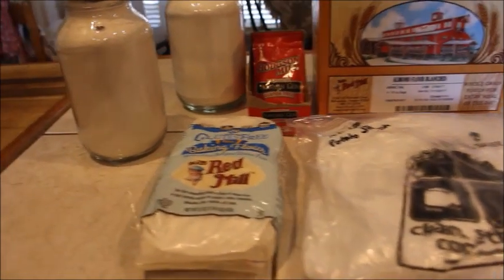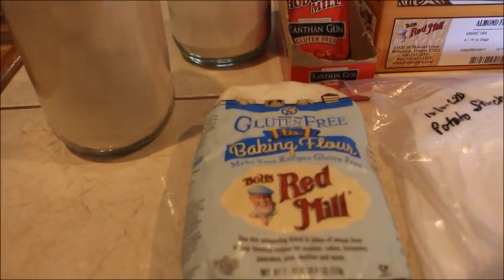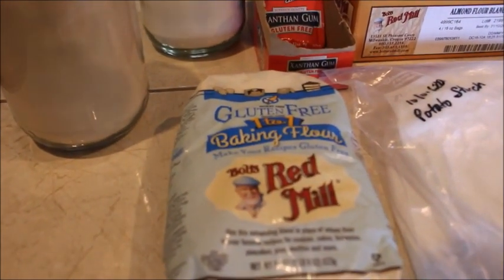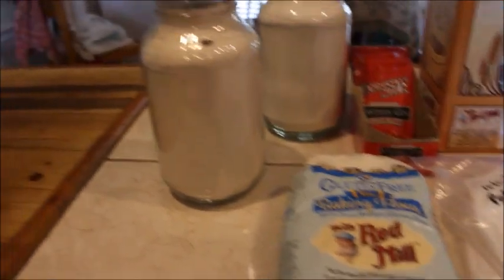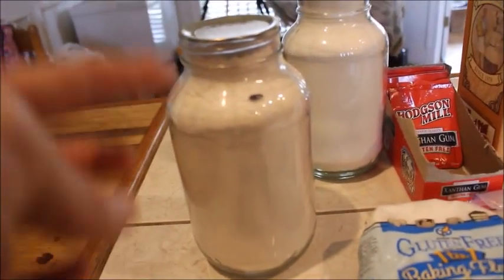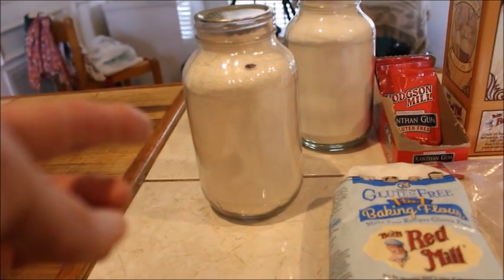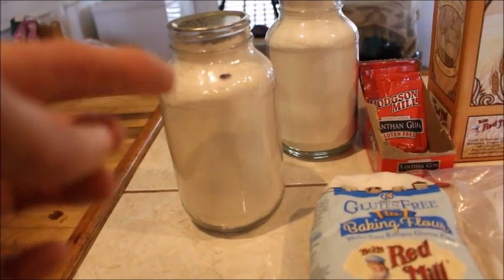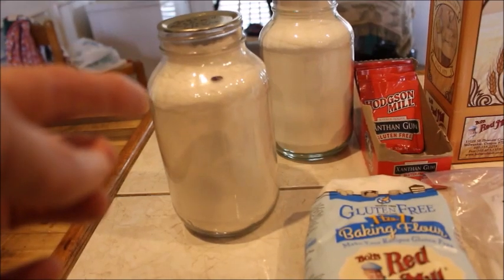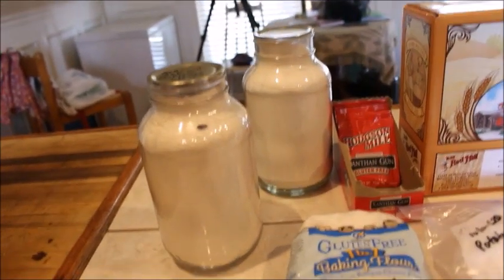Here I use Bob's Red Mill baking flour most of the time when I'm doing something. And I really like it. We have oven canned some of that flour. I really like it in the jars because it keeps things from getting in it, but you have to oven can flour. The one in the back is Goya rice flour.